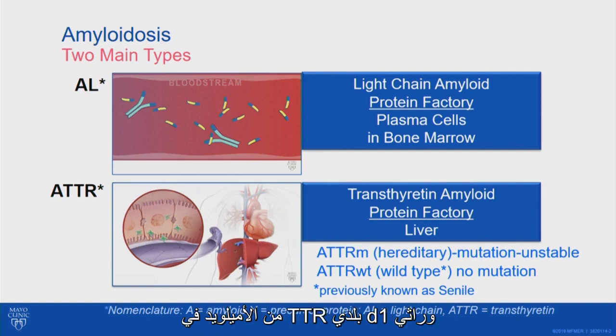There are two types of TTR amyloid. One is hereditary, in which a patient inherits a mutation that makes the protein unstable, and it does what we call misfold and then form amyloid fibrils. Or the wild type, in which there's no mutation. Wild type is just a genetics term, meaning that it's the type of protein found in nature. And we don't know why the protein is unstable in patients with wild type TTR. It may be due to aging or other factors in the bloodstream.